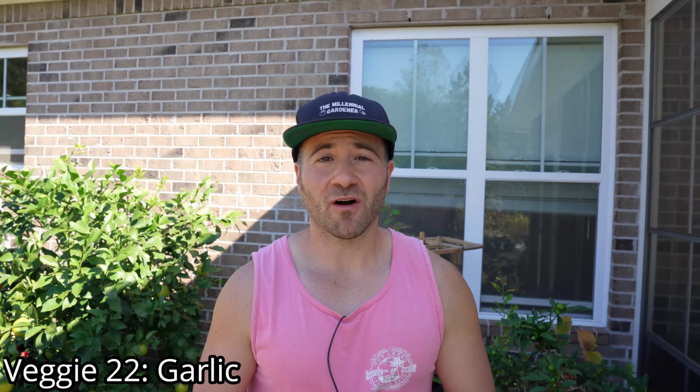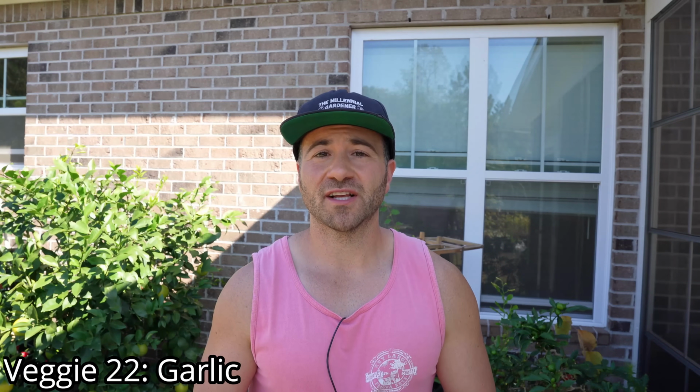Veggie number 22 is garlic. Garlic is by far one of the most cold hardy things that you can grow in your garden. Period. You can grow them all the way down to zone 3, and it will overwinter in your garden if you mulch them properly. Now for me here in zone 8A North Carolina, I'm not even going to plant my garlic for probably another 3 weeks. I want to wait until late November.